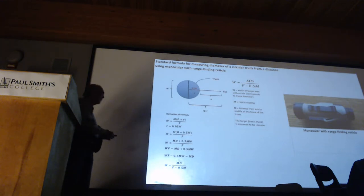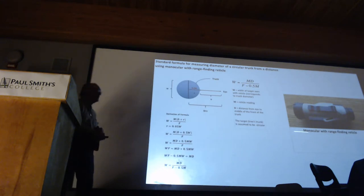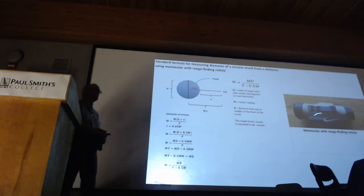And it turns out that I can do that with instruments such as this little beast. And this little beast here is a monocular with a range finding reticle. And it's extremely accurate. I can measure the diameter of a tree to under a half of an inch at a distance of 100 feet or more. And this instrument here is from Bushnell.